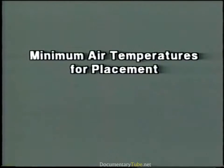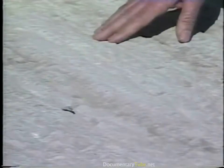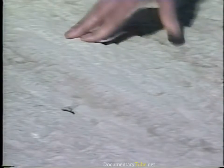Normally, there are also limits on minimum air temperatures for placement. Generally, overlays should not be placed when ambient temperatures are expected to fall below 45 degrees Fahrenheit during the period of placement and curing. The final step of preparation is to saturate the deck and then allow it to come to a surface dry condition. Wetting is normally done from 2 to 3 hours before placement. Once the surface is dry, the deck is ready for placement of the overlay.